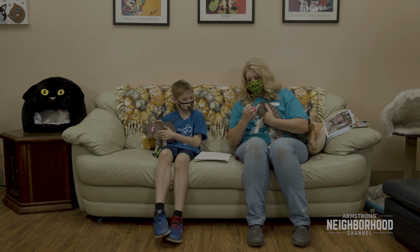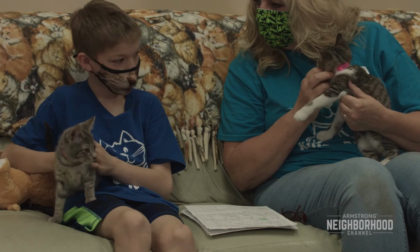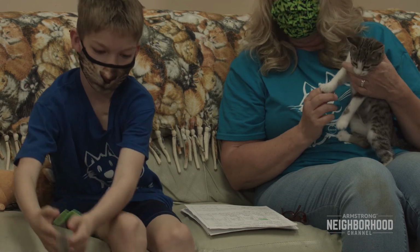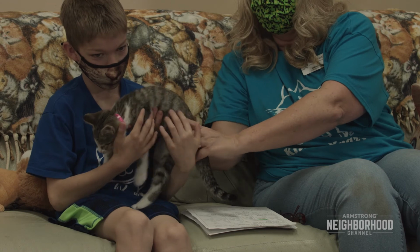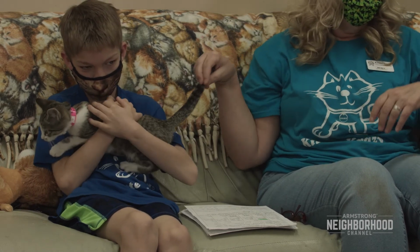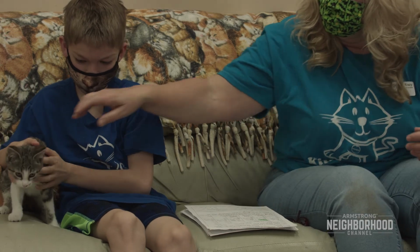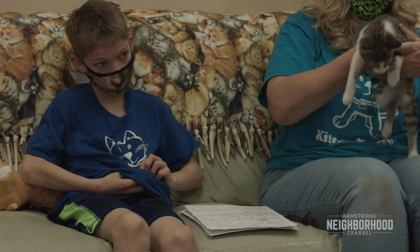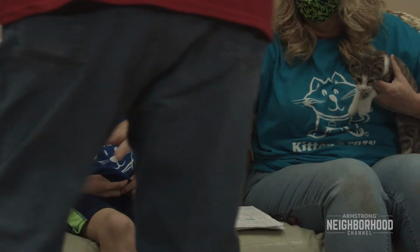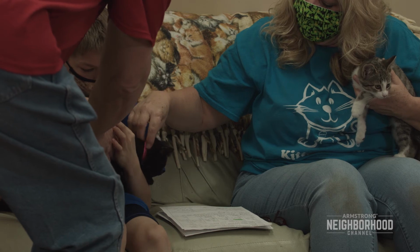So I'm going to do these 2. This is Jax, and you have Elsa, and these are in our kitten room. Is that not the best room to ever be in? Here you go. You can get Jax. I'll give you Jax, and if you can get Elsa back in here, that'd be great. I'm going to show you how to hold a kitten so it doesn't hurt, because a lot of kids, as soon as those claws go in, it can be a little... Here, Bill, just have a seat right here if you want to. There you go.